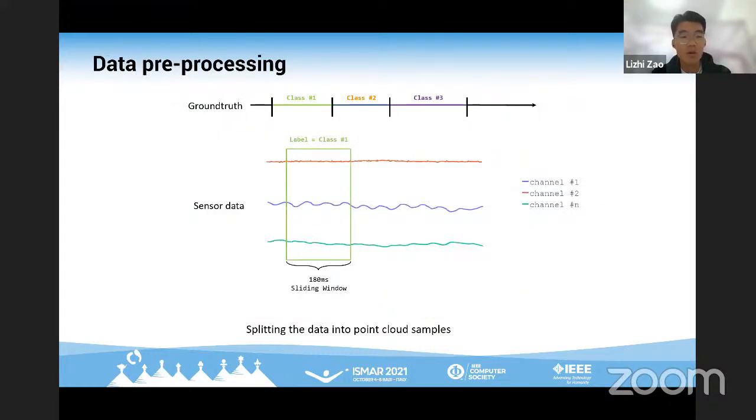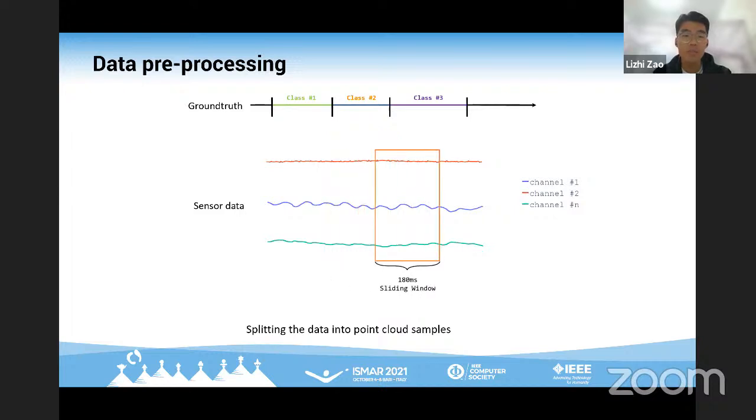We use the sliding window method to segment the whole dataset into point clouds. The fixed window size is 180 milliseconds, which means 6 consecutive frames at a frequency of 30 Hz, and the window step size is 90 milliseconds. The label of the point cloud indicates the ground truth of the posture contained in the corresponding window. Suppose there are C classes of gestures in the window. We choose the class that appears the most number of times in this window as the label of the window.